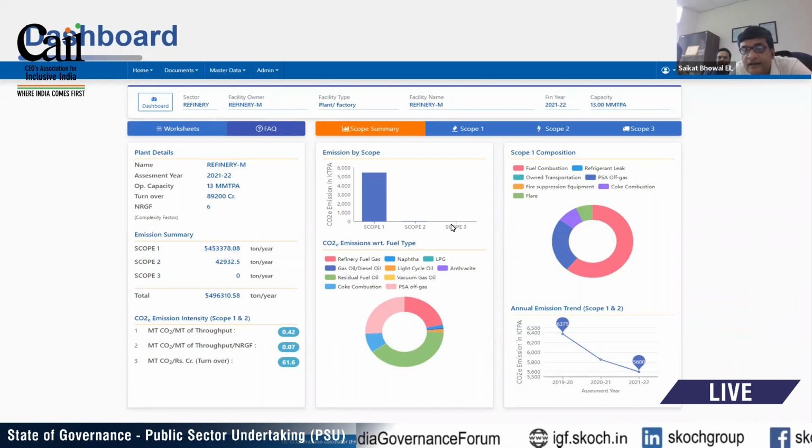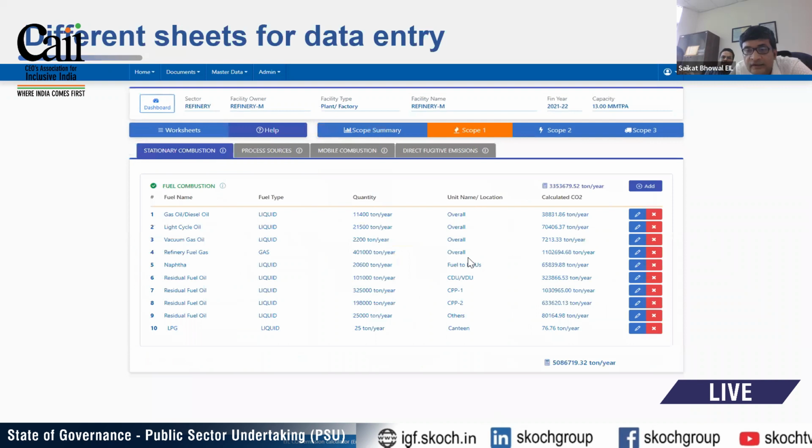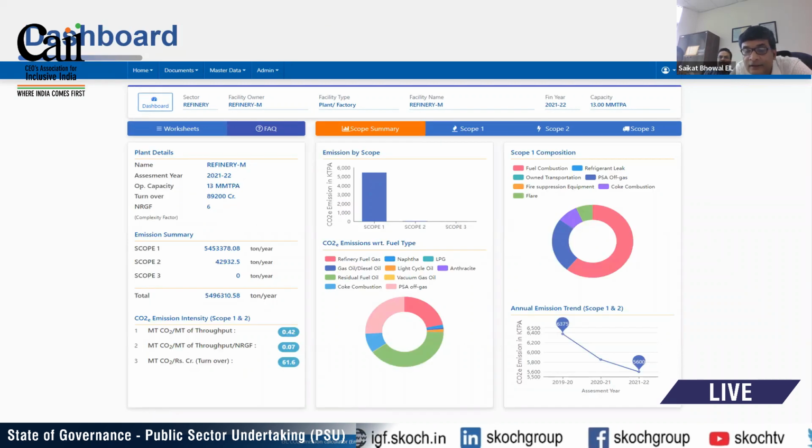In the middle part, we are getting the graphical presentation of the CO2, how much is Scope 1, Scope 2, Scope 3. Scope 3 is presently not there. And there we are giving two important donut charts which give the contribution of CO2 coming out of the different areas. This one is given by the different fuel type, how much CO2 is coming, how much contribution of different fuels. And this one is giving the breakup of Scope 1 emissions, Scope 1 being the major contribution here.